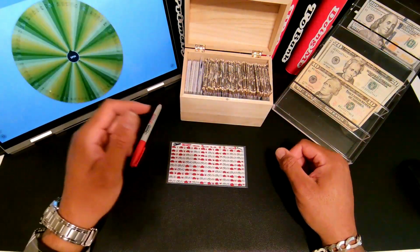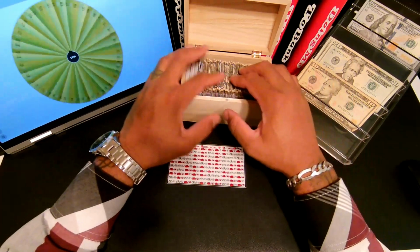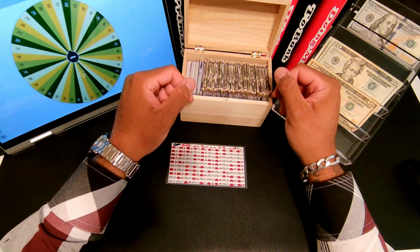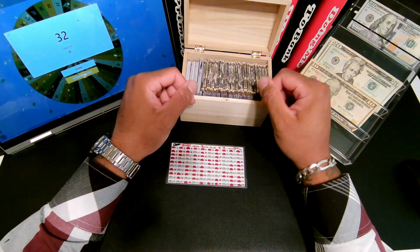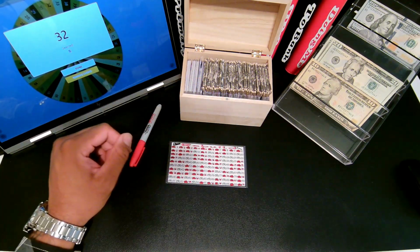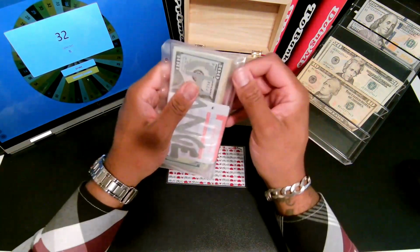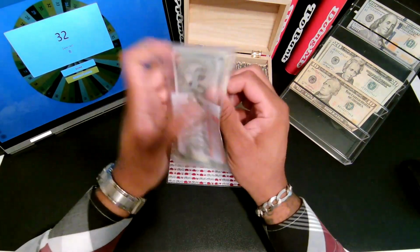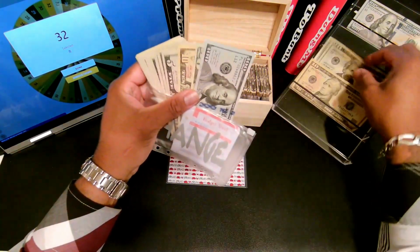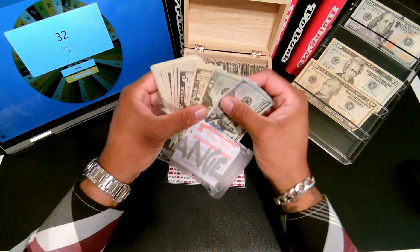Remove and spin. And 32, which is 35. I'm gonna go real quick right here to my change envelope. And looks like I got 100 in here, so I need to make some more change. Let's see what we have here. I think we'll change one of these hundreds if we can.